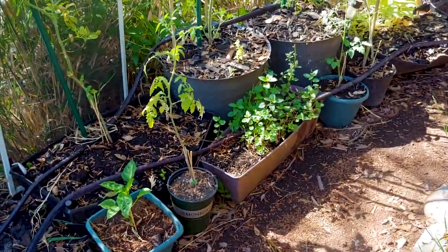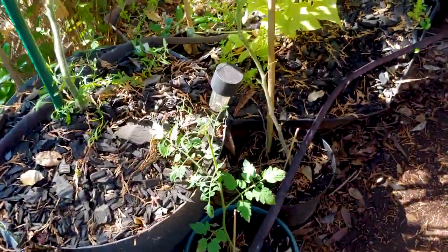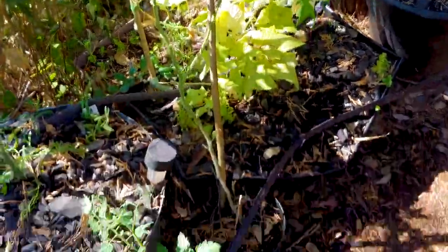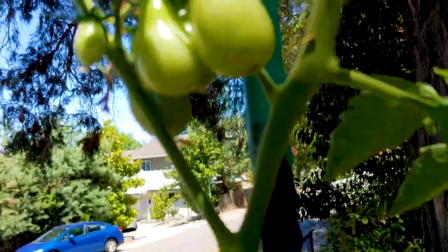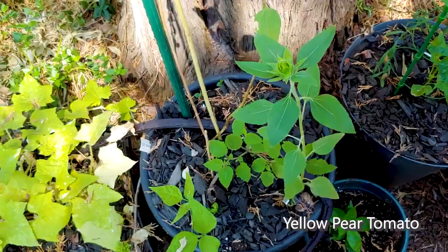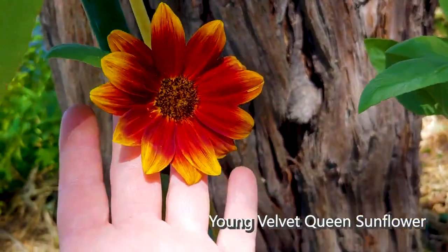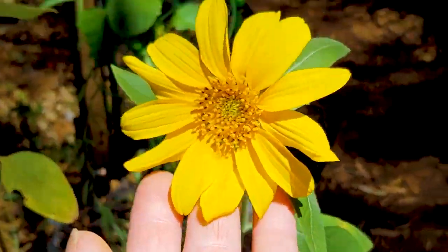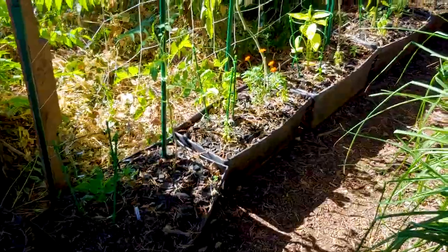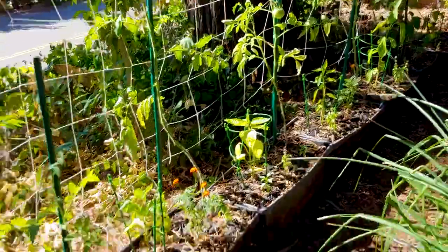We've got 3 tomato orphans. This guy, and this guy. He's growing pretty big for such a tiny pot. And then this guy has some absolutely adorable pear tomatoes. Dwarf sunflower. Here is the state of the tomato and pepper patch.